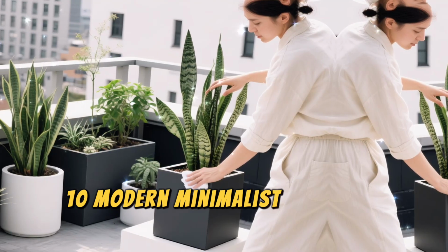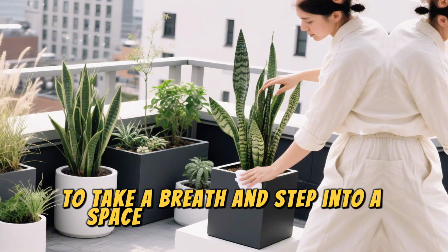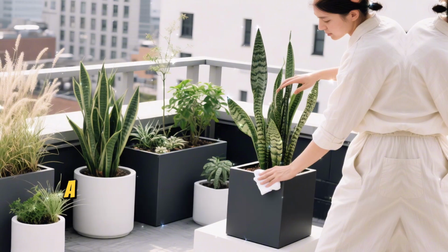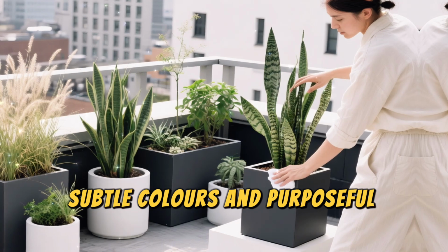10. Modern minimalist. After the wild beauty of the tropics, it's time to pause, to take a breath and step into a space where less says more. Welcome to the modern minimalist, a container garden design that whispers elegance through clean lines, subtle colors, and purposeful simplicity.